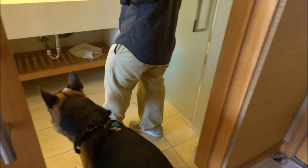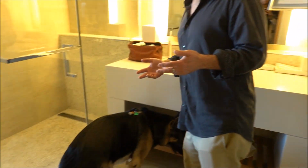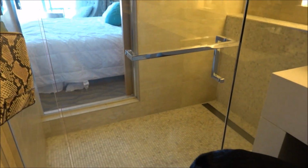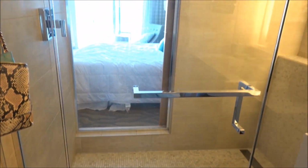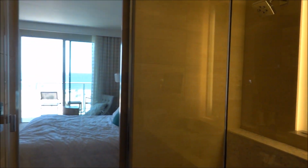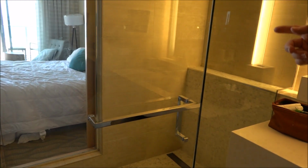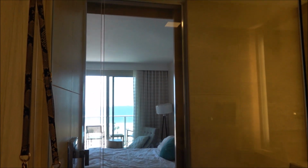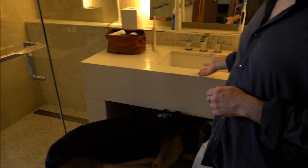So we have a very nice bathroom here. Following the trend of a lot of luxury hotels, you don't have a bathtub, but you have this enormous shower. And of course, as I showed you before, the shower has this giant window which gives you ocean views as you take a shower. There's a door on the other side of that window that you can close for privacy. And then a nice stylish bathroom here, and your commode is in there.